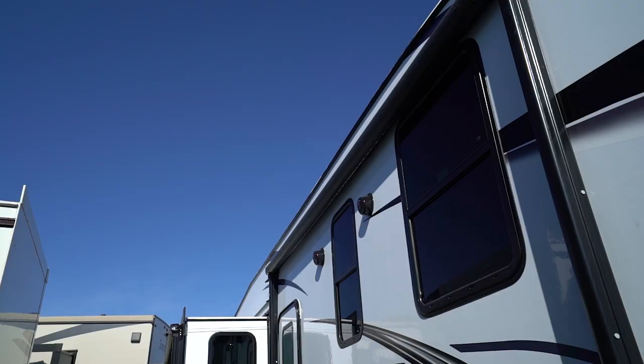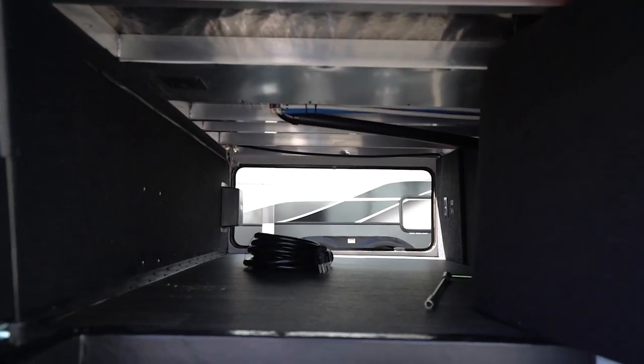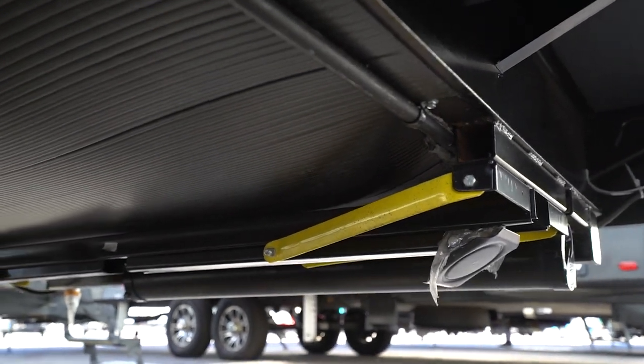Well, you can stay protected from the elements and relax under an electric awning with LED lights. You can also easily grab your camp chairs from the oversized, lighted pass-through storage. Helping you set up camp quickly is the Level Up auto leveling system on every Atlas fifth wheel and the power tongue jack plus power stabilizer jacks found on the Atlas travel trailers.